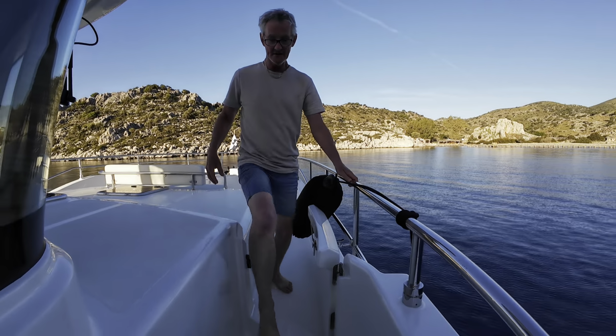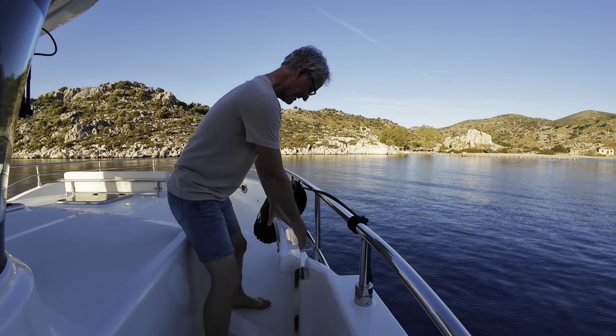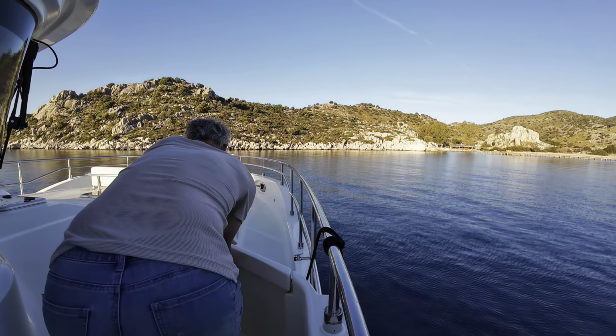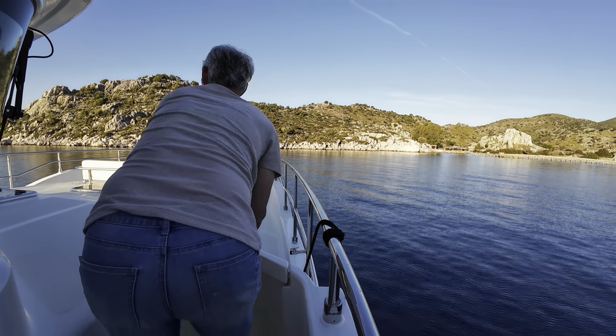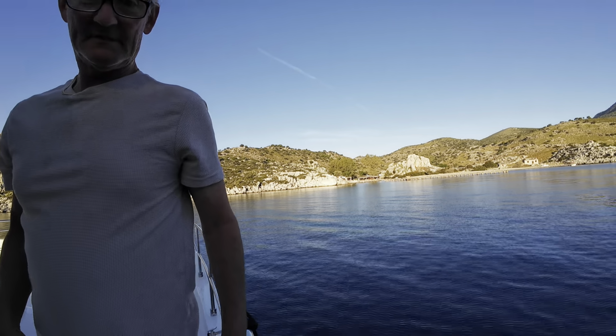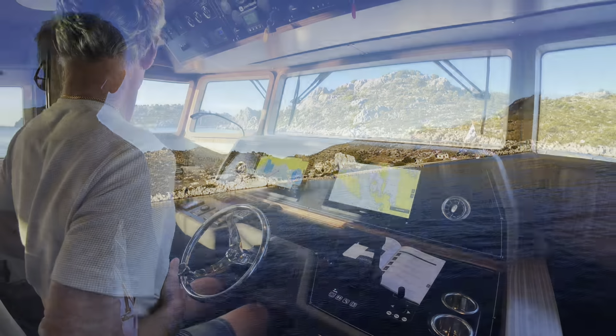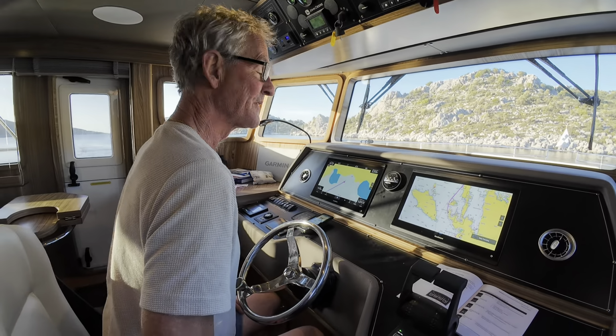Just getting these doors sorted. Oh, you want me to close that one? Yeah, got to have them closed. Yesterday we didn't. We got a bit of spray over the deck. It just stops it from all coming this way. So here we are, we're about to leave. It's beautiful, eh? It's gorgeous. Always something, isn't there? I know there is.